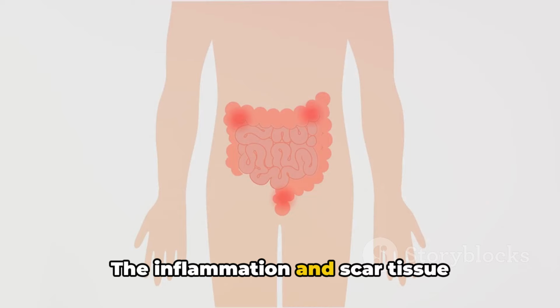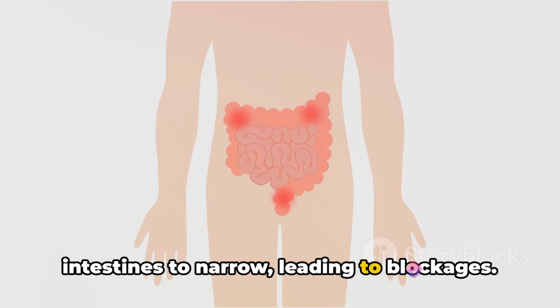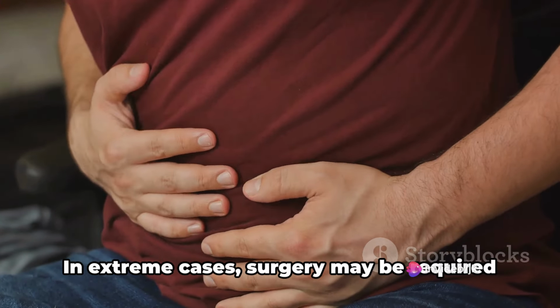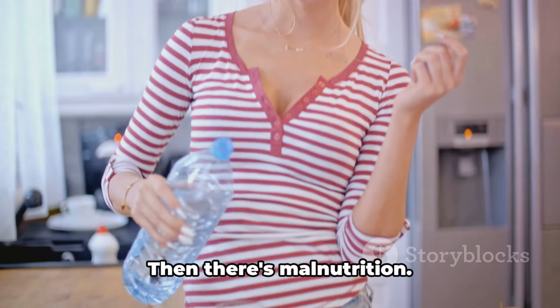Thirdly, bowel obstruction is a concern. The inflammation and scar tissue associated with Crohn's can cause the intestines to narrow, leading to blockages. This can cause severe pain, vomiting, and the inability to pass stool or gas. In extreme cases, surgery may be required to remove the obstruction.